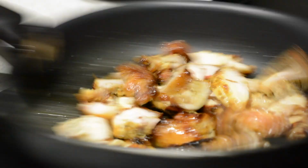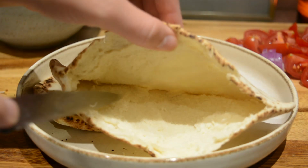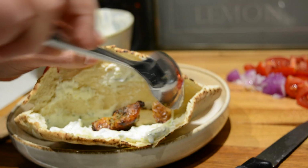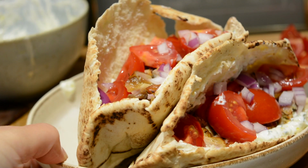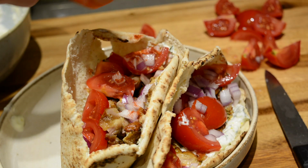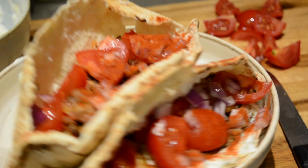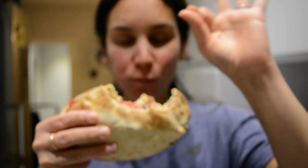I added some olive oil in my non-stick pan and added the chicken to warm through. While the chicken was heating up, I toasted 2 pitas and cut them in half. I filled them with the tzatziki and then my chicken was all warmed up, so I added that in the pita too. I topped with the tomato and onion, and of course I sprinkled some paprika on top for that authentic souvlaki taste. And as you can tell by my dance, I really enjoyed that dinner.